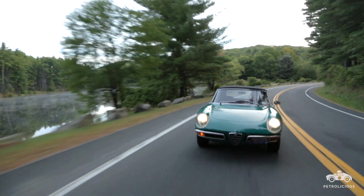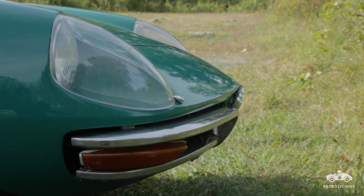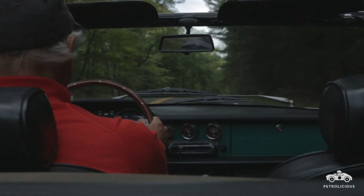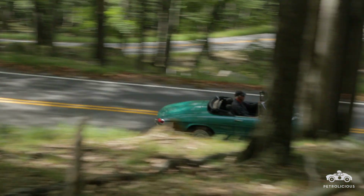In regard to the outside of the car, there are a couple changes that I did to kind of turn back the clock. One is to put the kind of traditional European plastic headlight covers on the car. I think it looks spectacular. Otherwise, I tried to keep it relatively simple.